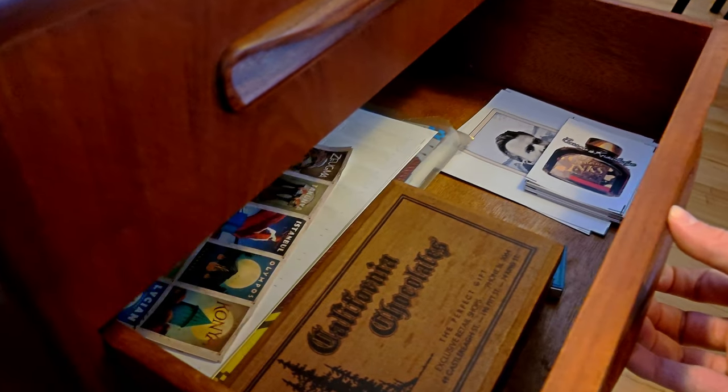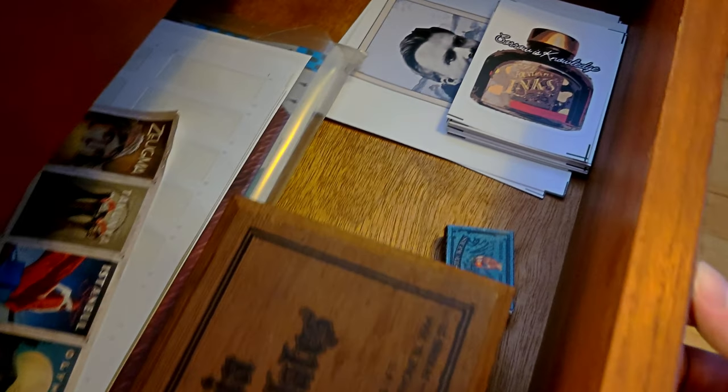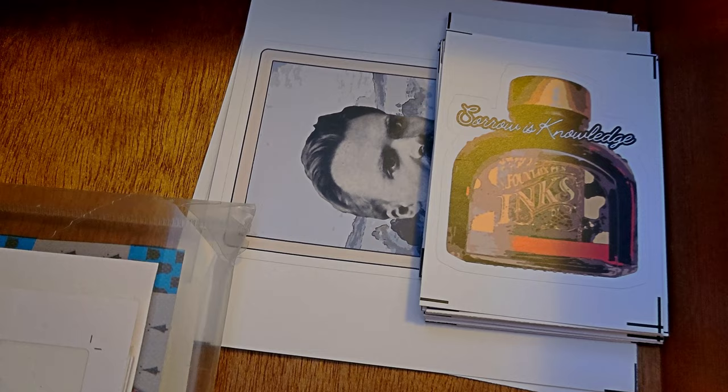Moving down, we have a drawer for my return address stickers, as well as some stickers of my own Redbubble designs, which I often include in letters.